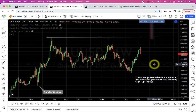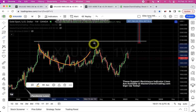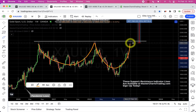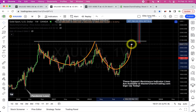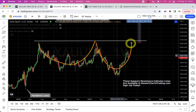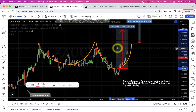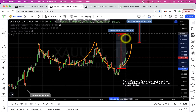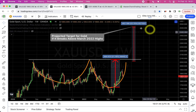I'll show it again. This is a weekly chart, so we're going back to like 2020. This is a potential cup and handle formation. So if gold does what I'm hoping it will do, then we will see a sort of duplication of this pattern. This is about a 20% pattern. If we see a duplication of this pattern, we can see gold around 2,500.